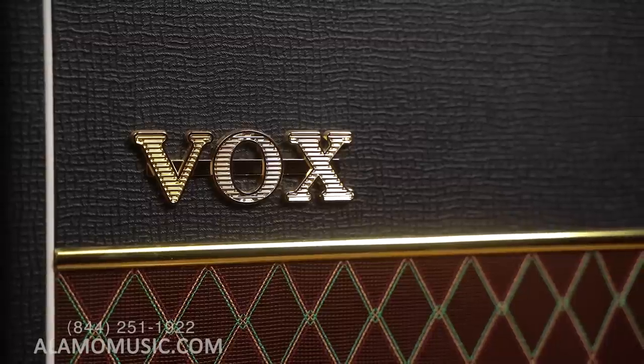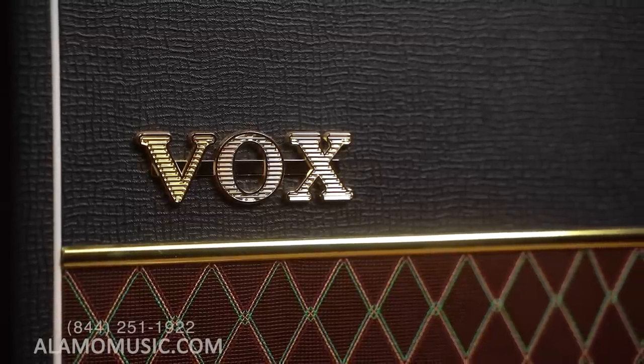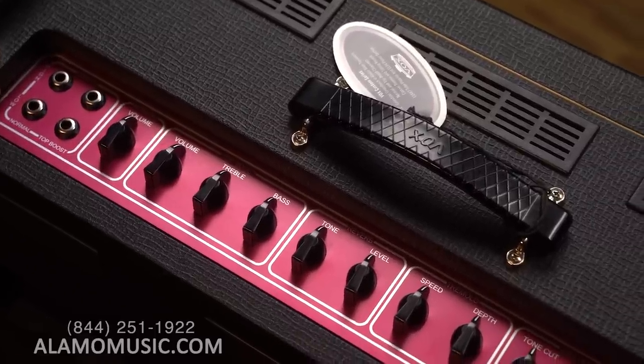I haven't seen a brand new Hot Rod Deluxe come in the store probably in three years. I mean, it's crazy. So it's cool to have something in the store that we don't usually have. Vox AC30, the legendary Vox amp.